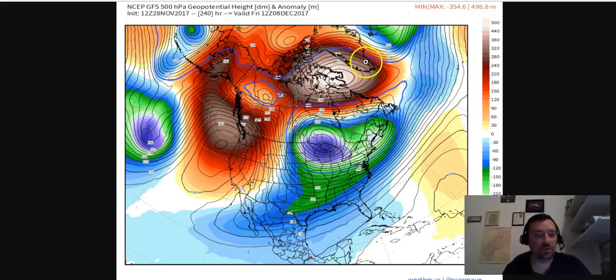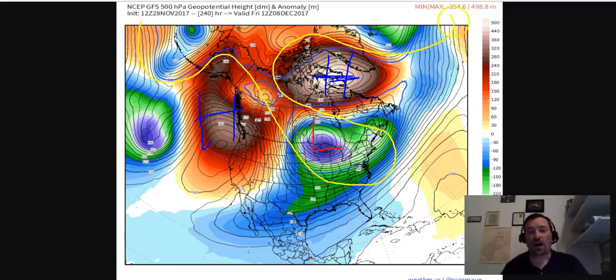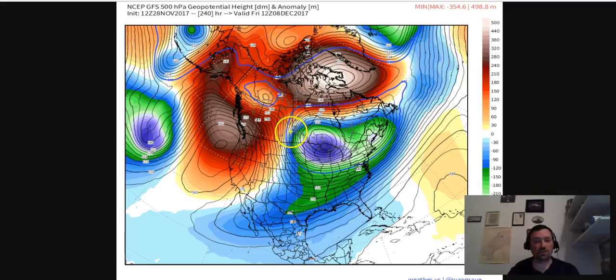You can see very strong blocking up here around Greenland. That would be indicated by this high pressure over here. You've got another ridge of high pressure out here to our west, and then you've got a big dip in the jet stream here. If you put the jet stream in motion, it's going something like this. You can just see this wacky pattern in the jet stream where you've got this highly amplified ridge out west, and you've got this trough. Now, how far down this trough actually goes is yet to be determined.